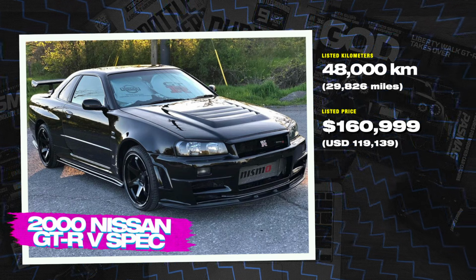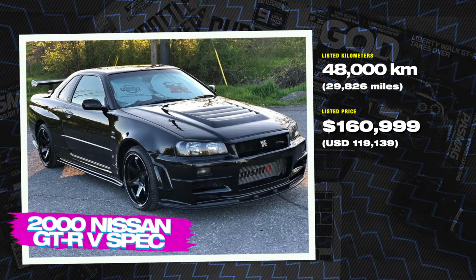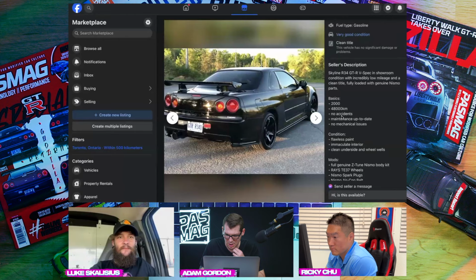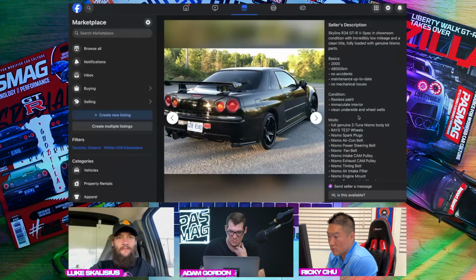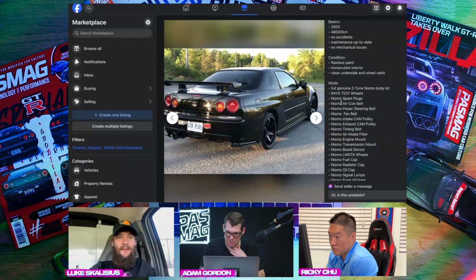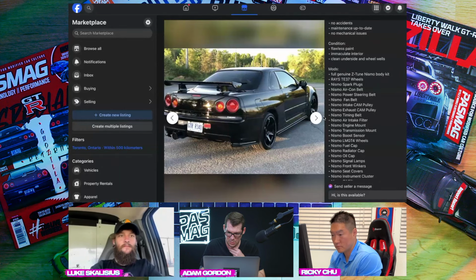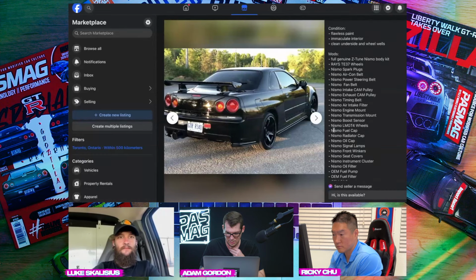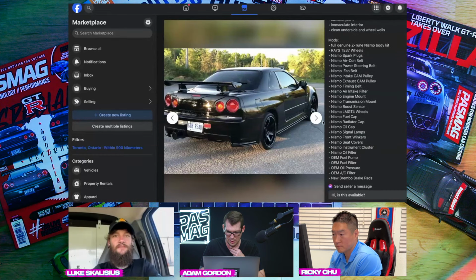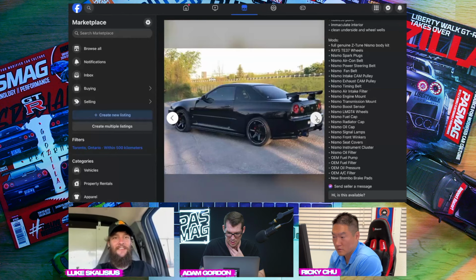Yes, the V Spec tax. Is it real? It is a V Spec in showroom condition, quote unquote. Genuine Nismo parts. Flawless paint, immaculate interior. He's just throwing all the adjectives at it for clean. It is Z-Tune like that other one. It's got real Rays. It has everything Nismo. They should just put a link to the Nismo catalog, because they have basically optioned it all out.